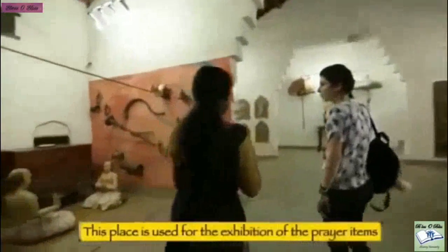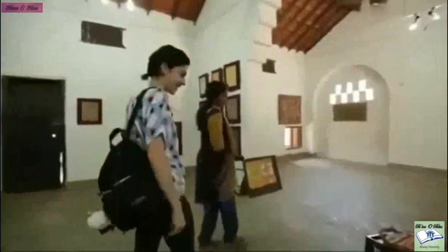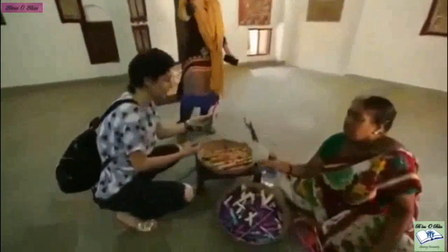The space used for exhibition of the prayer items. Right, craft different items, prayer items, yeah. Oh, what is she making? Puppet. Oh, wow. Like this. Oh, little puppets.